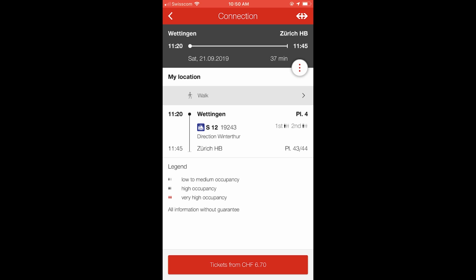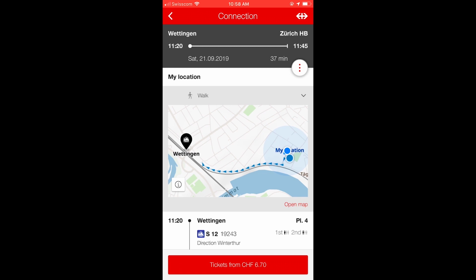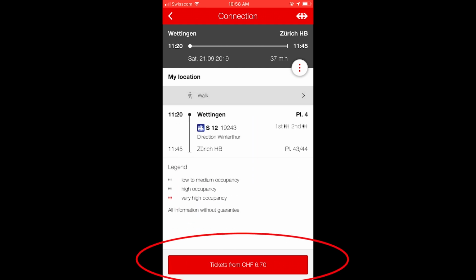Here I have an option to show me, in case I do not know where the train station is, I can click right here where it's written walk. It gives me direction to where the nearest train station is. As you can see, there's a route that directs me to the train station. Ignore the ticket price down here as you have the Swiss pass. Now that I know where the train station is, I'll go ahead and walk there. Let's go.